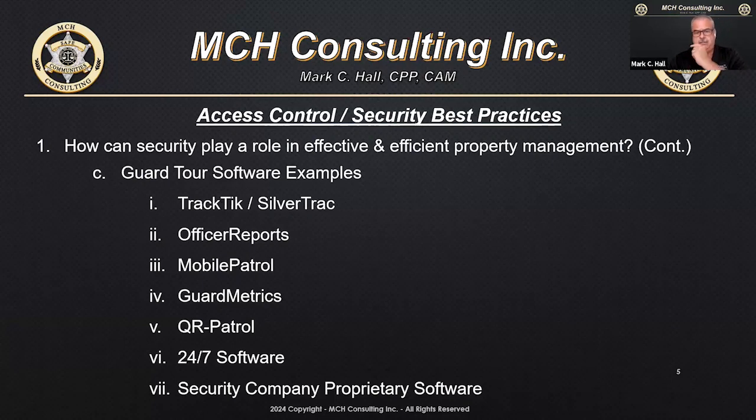Some of these are very inexpensive. They'll do the guard tour, the inspections, the questions. You could even do your clock in and clock out through these software. So there's lots of them out there, and it's just up to you to figure out which one works best for your application. Should I continue, Ash?